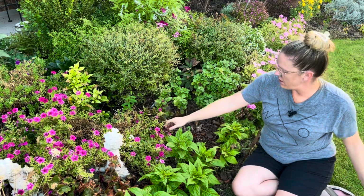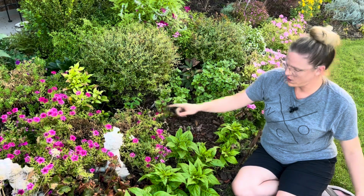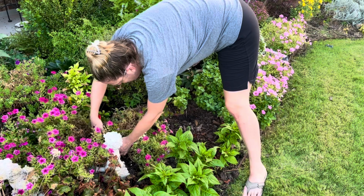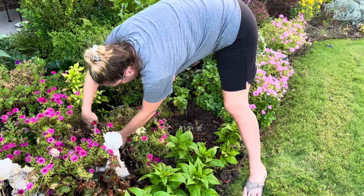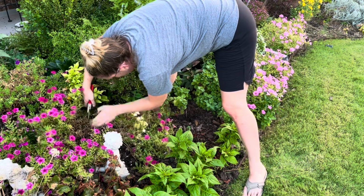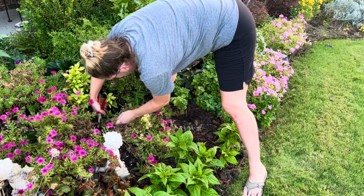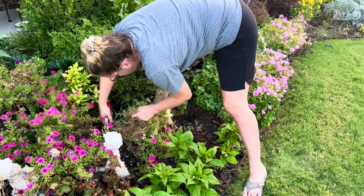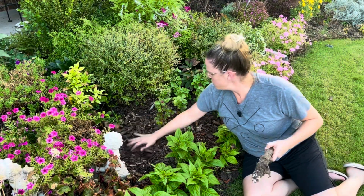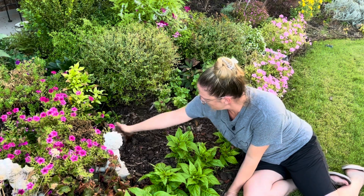This probably needs a really good trim back. Actually, I might trim that back real quick. Okay, I trimmed back that Supertunia a little bit, and that'll allow me to spread out the Coleus a little bit more.